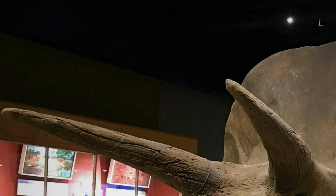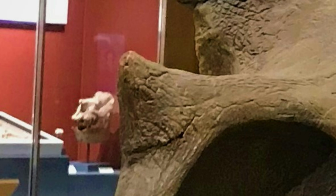The Triceratops had 2 long horns above its eyes, also called the brow horns, which measured around 3.5 feet in length. It also had a third horn on its nose, which was about a foot long. These horns had various uses throughout the Triceratops' lifetime.